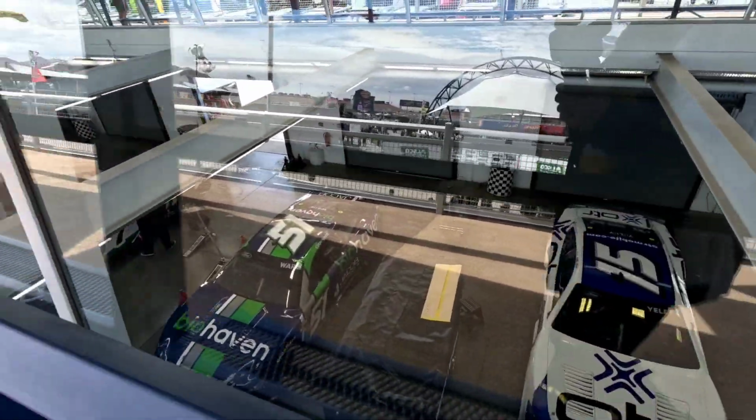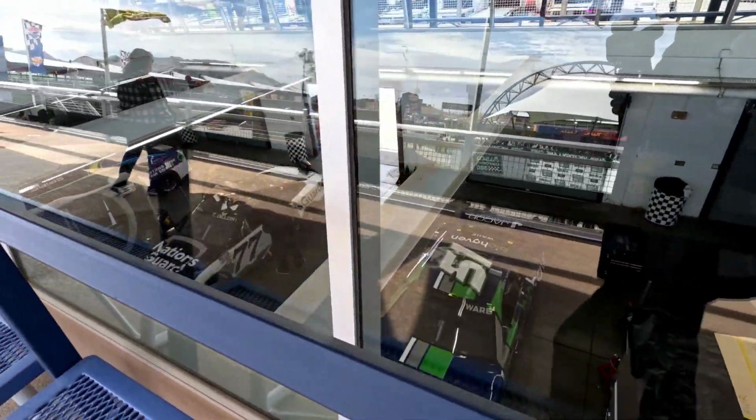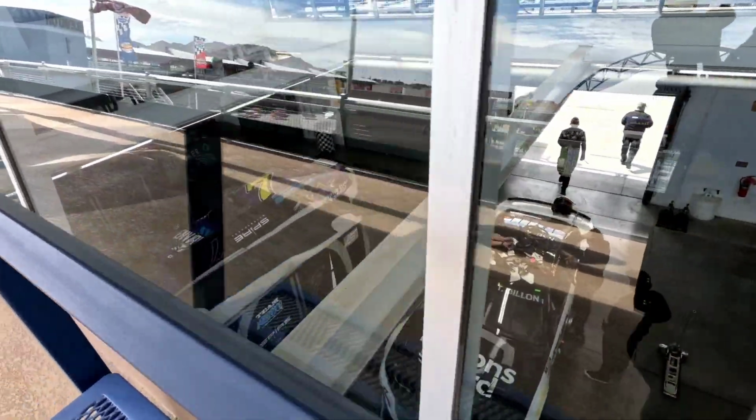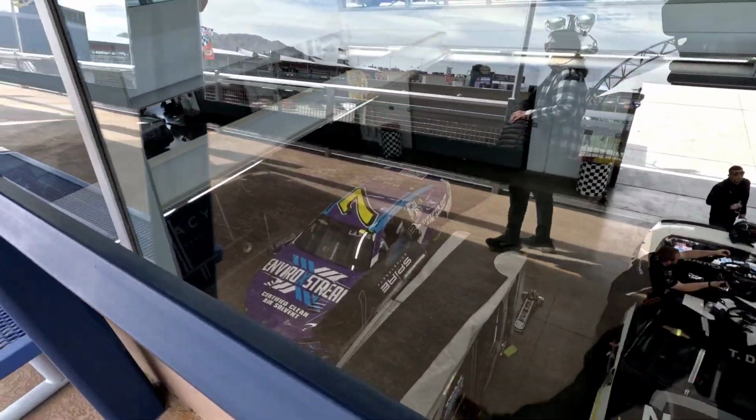Live look here in the Neon Garage, as qualifying is now over for the Pennzoil 400. The field has been set, as we are here in the Neon Garage.